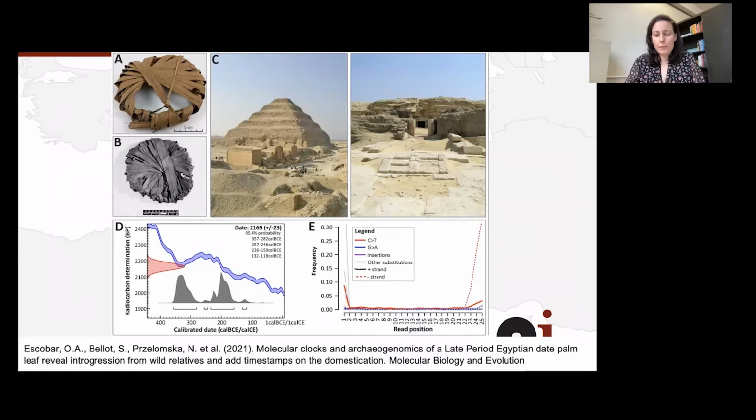Because one of the first papers published ever on ancient DNA was in 1986. People thought they had extracted ancient DNA from a mummy, and it actually turned out it was modern contamination from the scientists. And now we actually can tell ancient DNA apart from modern DNA because ancient DNA has this damage. And that's what they're showing here, actually.